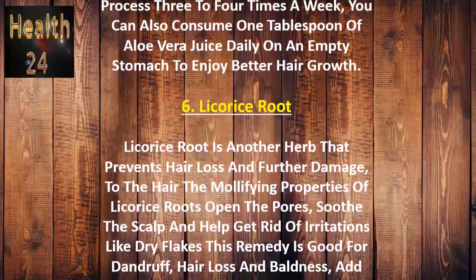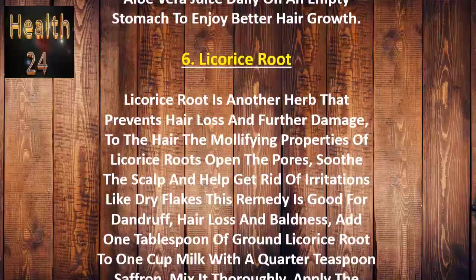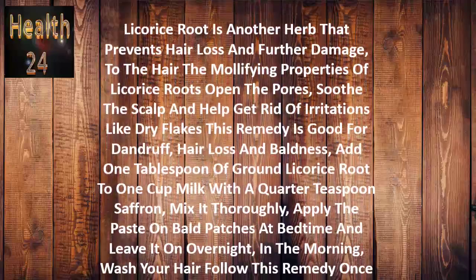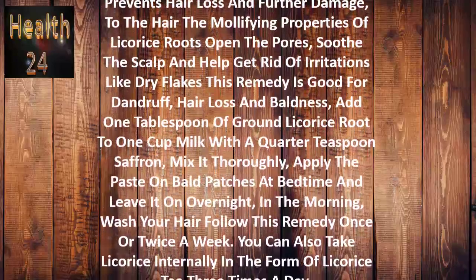6. Licorice root. Licorice root is another herb that prevents hair loss and further damage to the hair. The mollifying properties of licorice root open the pores, soothe the scalp, and help get rid of irritations like dry flakes. This remedy is good for dandruff, hair loss, and baldness.